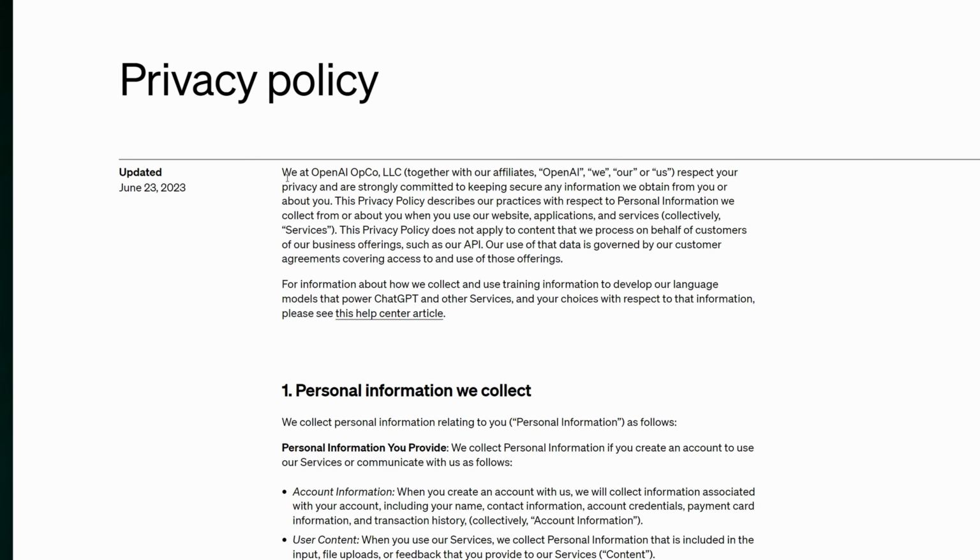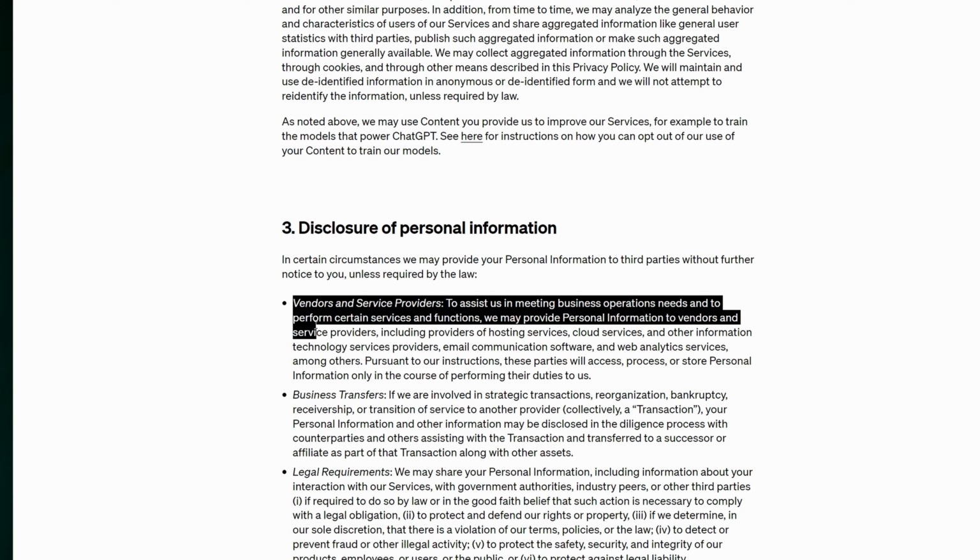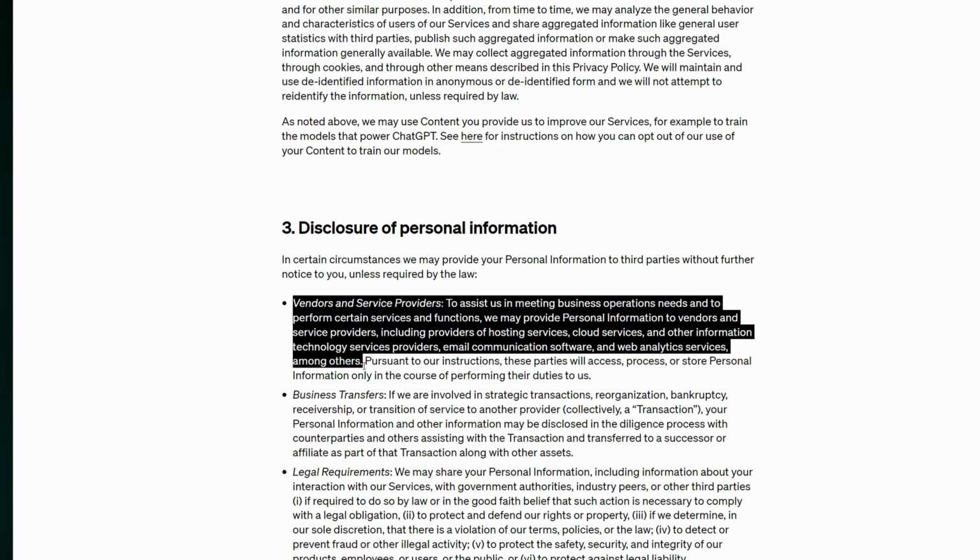Privacy. Things you type in OpenAI are not private. According to the privacy policy, "We at OpenAI respect your privacy." Funny, because it's hard to believe as you read on. "When you use our services, we collect personal information that is included in the input, file uploads, or feedback that you provide. We may provide personal information to vendors and service providers, including providers of hosting services, cloud services, and other information technology service providers, email communication software, and web analytics services, among others." You know, others.